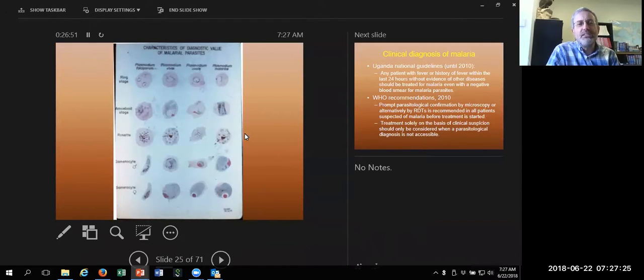You do not see the more mature forms of Plasmodium falciparum circulating. That's because they are, as I've mentioned, binding to blood vessels. But with the other parasites, you do see the more mature forms. Also, you may see some gametocytes, the sexual forms, and the gametocytes of P. falciparum, these banana-shaped things, are quite different than the gametocytes of the other species.